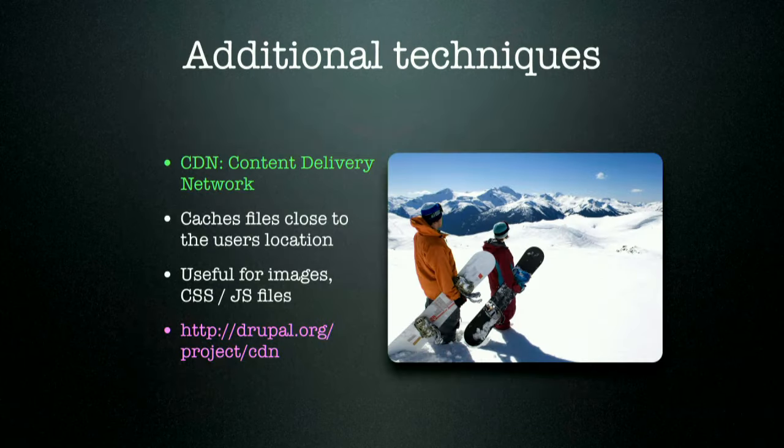So an additional technique is to use a content delivery network. It caches files close to the user's location. There are challenges, but that's in other talks, if you want to do that with China. It's useful for images, JavaScript, CSS files. So the CDN module just got released. I think either a beta or an RC version of the CDN module for Drupal 8; for Drupal 7, it's been stable for ages. It's a no-brainer to put it on. You can use it together with, for example, AWS, and it just works.